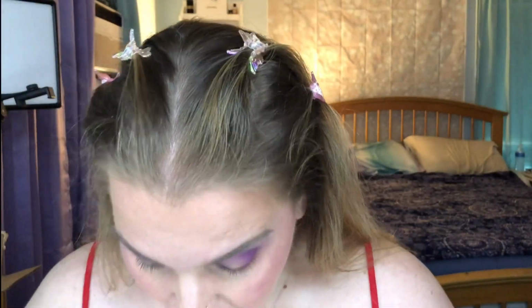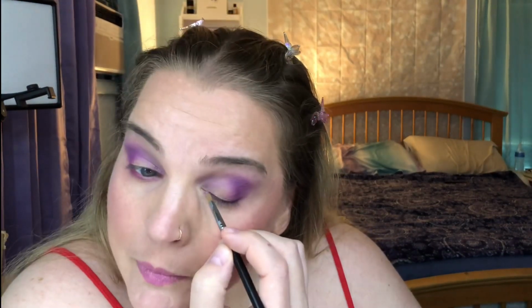Ow! Sorry for shaking you and yelling, but I just whacked my elbow so hard on my vanity. I just got a chunk that fell down my face. Oh, it's right there. There we go. I'm gonna just put some on the inner corner on this side.